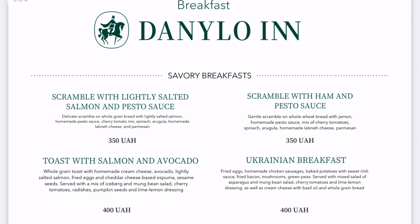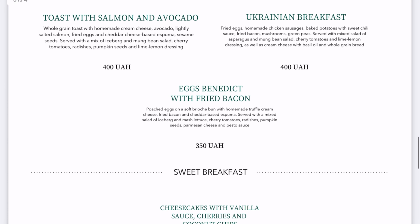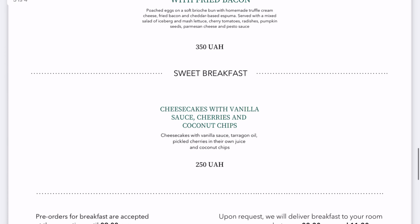This is the breakfast menu which I access by scanning a QR code at the reception. Prices are a little bit more expensive than prices in restaurants around the hotel.